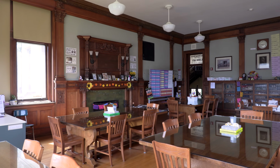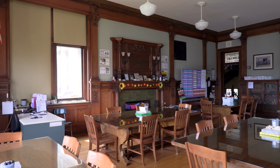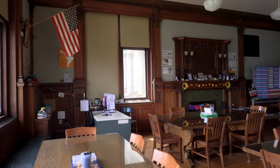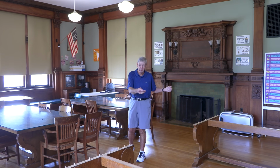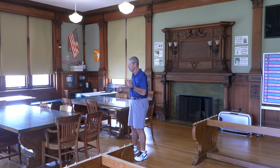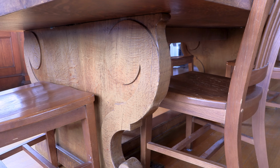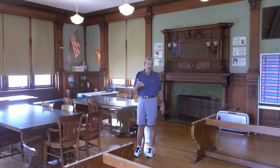Now, you can see in this room, we're missing a couple of tabletops here. The Alumni Association this summer, we're going to refinish all five of these tables. These two are being done right now. When they bring these two back, they're going to take the others out, and then we're going to put glass tops on them to preserve them. They're almost 120 years old. They are so heavy that it was almost impossible for the workmen to carry these tabletops out of here last weekend.